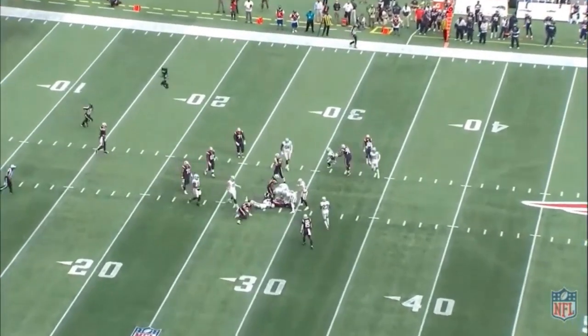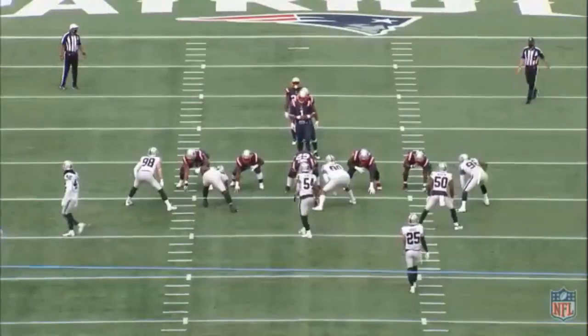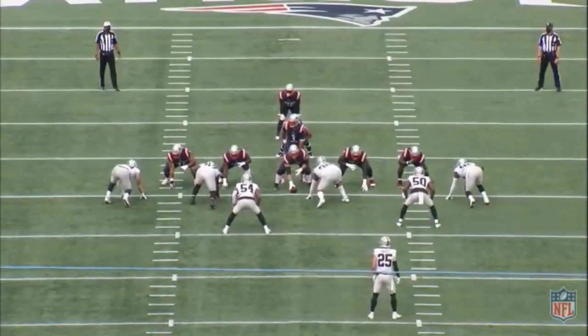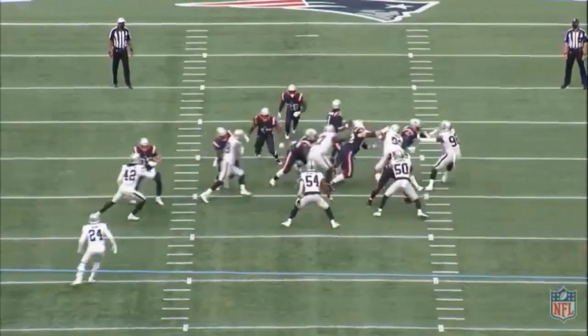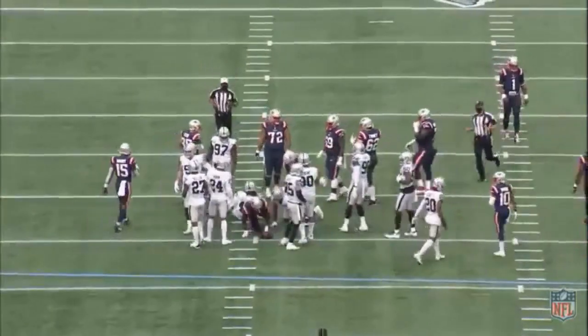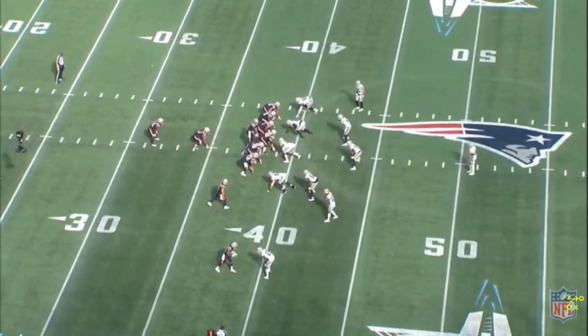Boom, good play right there, doc. Let's see him right here, number 54. Match up on the running back. Boom. Good job right there getting off the block for the fullback right there. All right, let's check this play out. I formation.